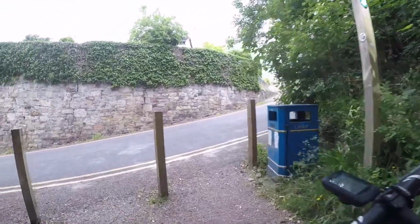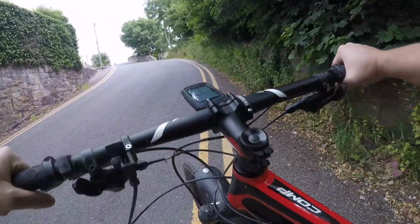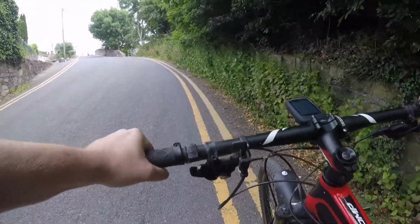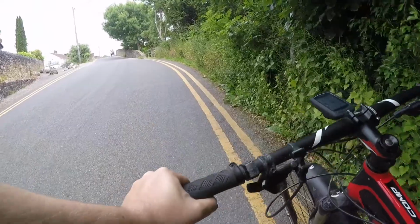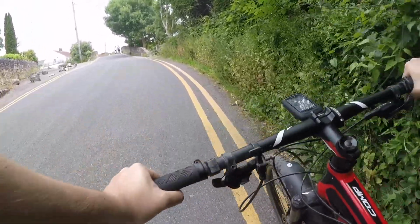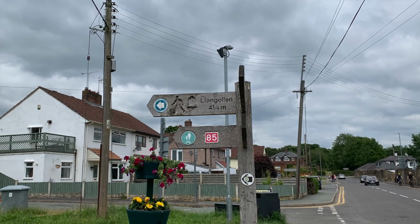Fortunately, the trip back up from underneath the aqueduct didn't involve any steps, which would have been quite tricky with the bike trailer on the back, but it does involve a small piece of road, although this is a very quiet bit of road, so it didn't bother me at all. So head up here, and once you go over the canal bridge, look out for the left-hand turn to carry on the journey along Route 85.